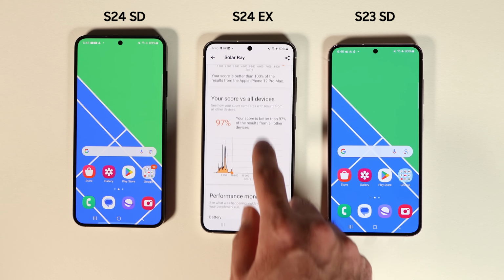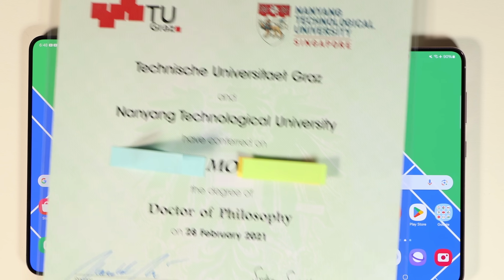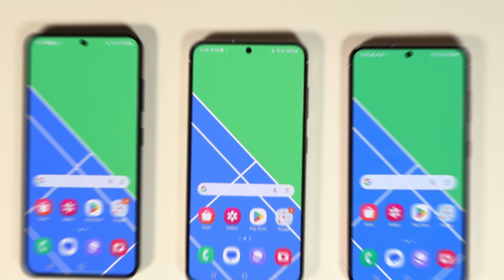Second, some people went after my reputation and said I was fabricating the data. To answer that, I'm going to show you my doctoral degree certificate. This is the first time in my entire life that I have to do that. As you can see, 2 universities that are among the best in computer science in Europe and Asia certified me as a person who is qualified to do research and testing based on scientific methods.